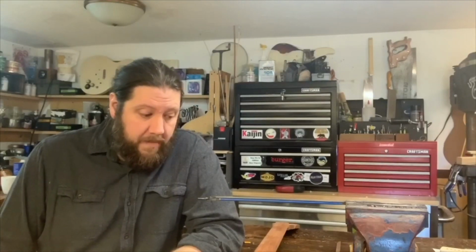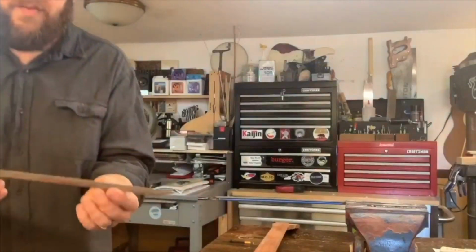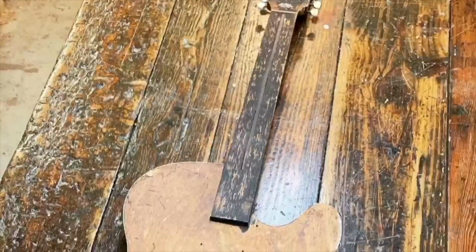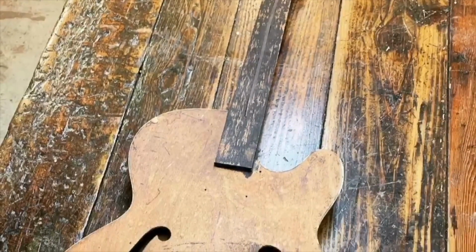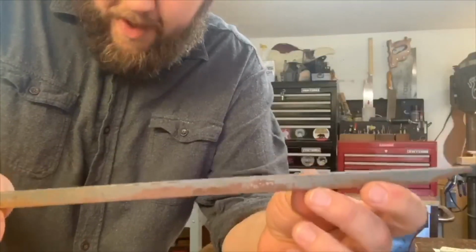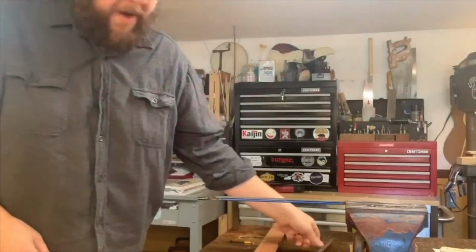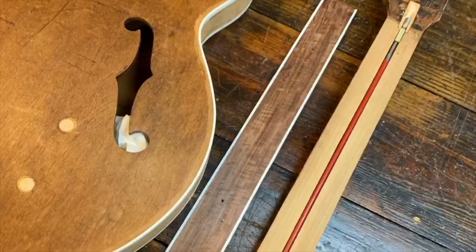In this old Harmony, there was originally just a steel rod. It says steel reinforced neck on the headstock. Basically just a flat rod. It helps to keep the neck straight, but that's about it. You can't adjust it, so I took this out and put in an adjustable truss rod.